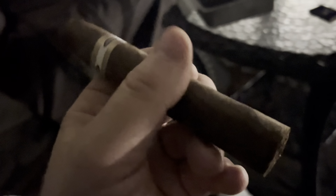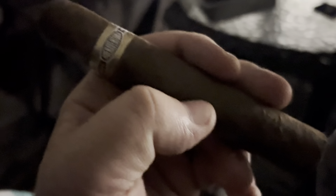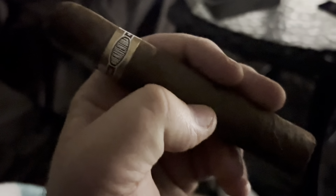Medium brown looking wrapper. Let's light it up. And maybe I'll be surprised, or maybe I won't. Or, I don't know, maybe you go fuck yourself. I don't know. Okay, I'm just going to tell you the truth.